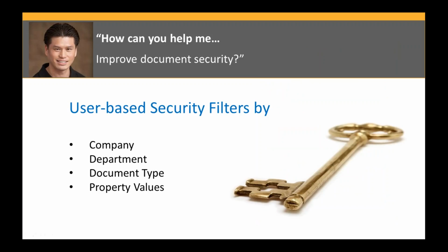So as I mentioned, security filters, this is going to be roles-based. You're only going to be able to view documents within the company you work with, the department you're in, and the types of documents that pertain to your role are going to be those documents you'll have access to in terms of security.